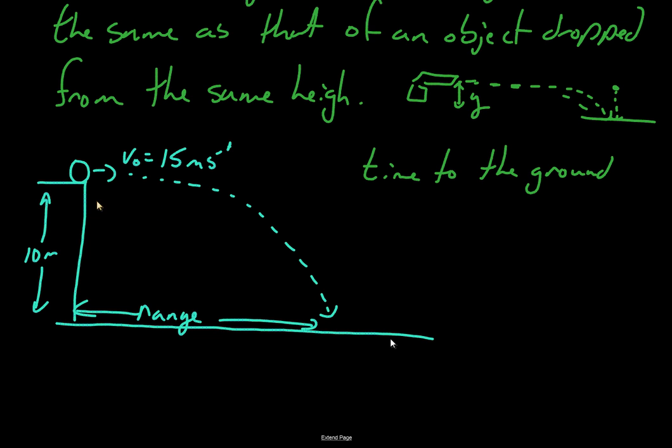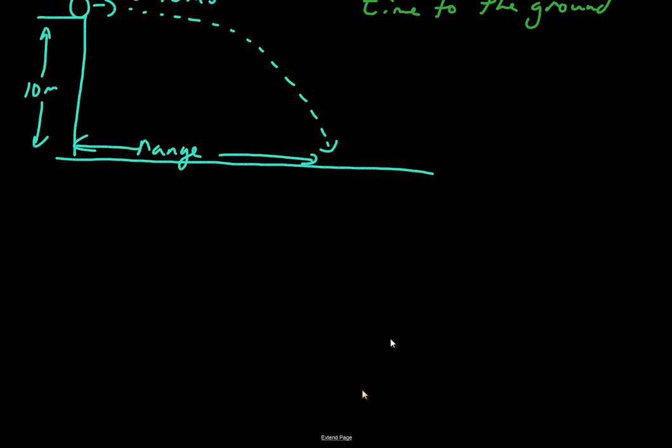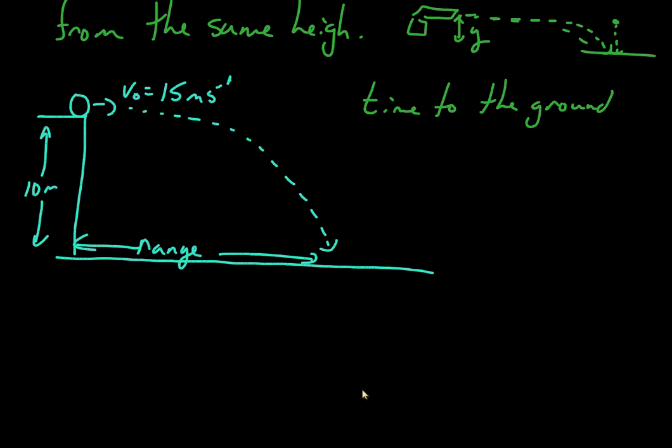I have to be a little careful because there are some effects caused by air. For instance, if the bullet's rifled, if it's spinning, then there can be some changes to how it travels. So we're going to say the air resistance is negligible, or say it's happening in a vacuum, so we don't have to acknowledge those problems like you would get with a rifled bullet. So we'll just leave it as this for now. So, time to the ground.